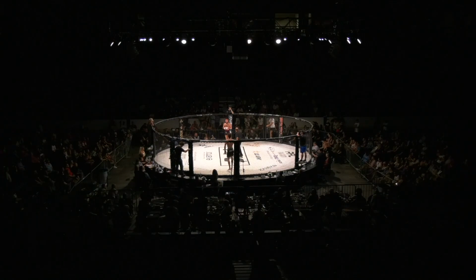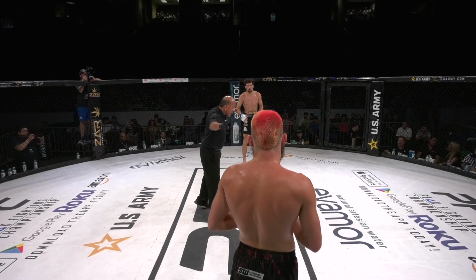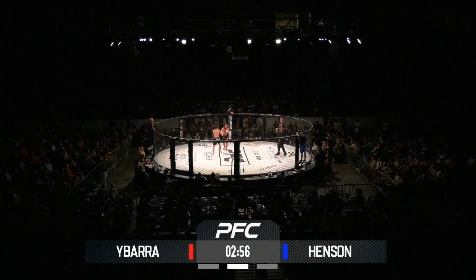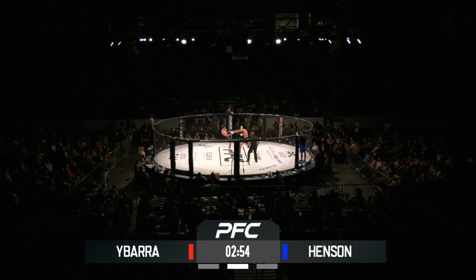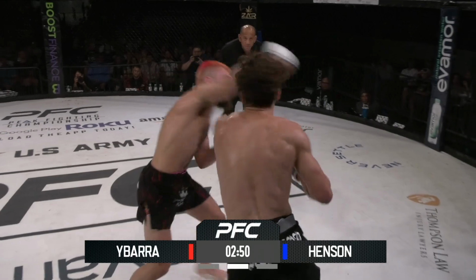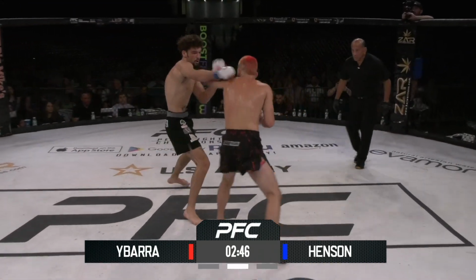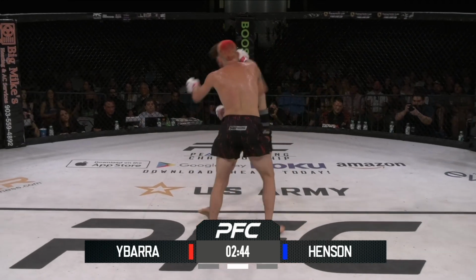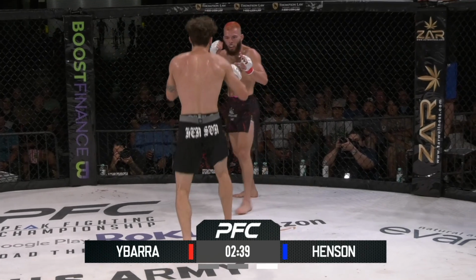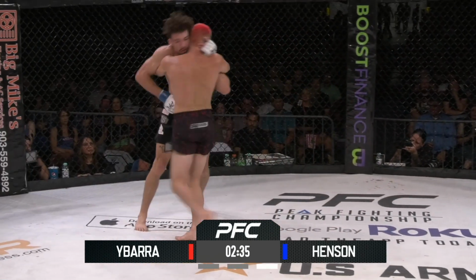Ybarra, Henson, our final round. Henson bouncing, ready to go. And now Henson comes to the middle strong, throwing those strikes. Ooh, he lands a big two and shifts out. Ybarra shows a tough chin there. Yes. Nice knee. Ooh, and there's that knee. Very nice knee on the entry.